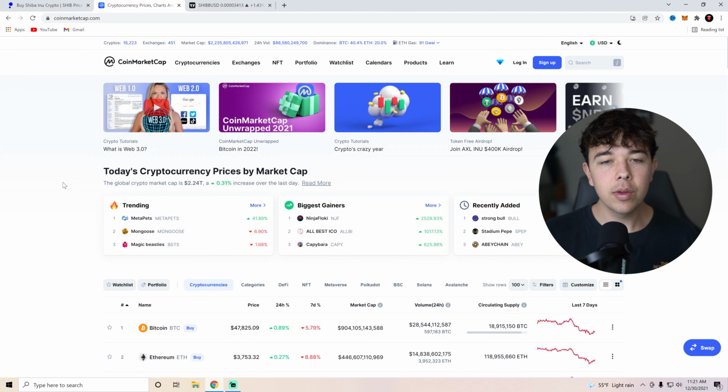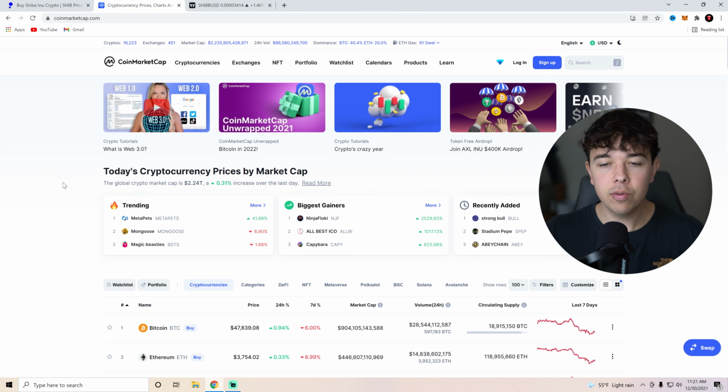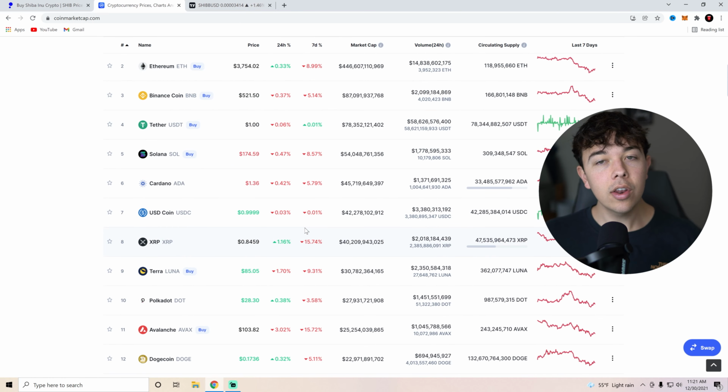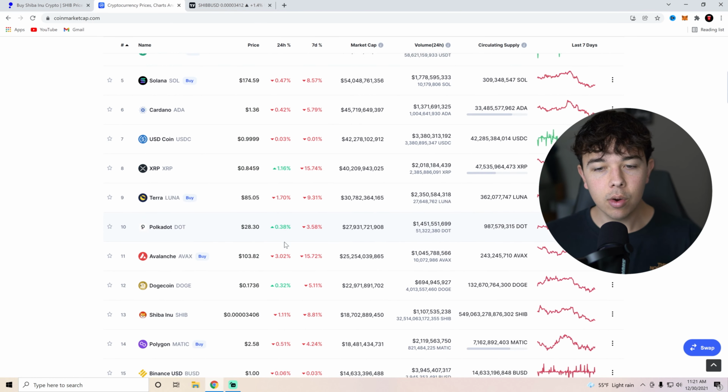And now let's get into the global crypto market. So the crypto markets have bounced back a little bit from yesterday. When I made my video last night, we were down to about a $2.19 trillion market cap. That was like a 5% decrease over the last day. Now we're up 0.31% to $2.24 trillion. So that's good to see. Bitcoin and Ethereum both in the green. A lot of the altcoins, however, still in the red. Shiba Inu Coin still in the red by 1%, but let's check out how they're doing today.